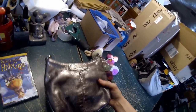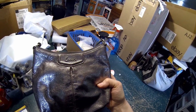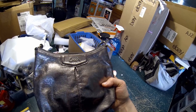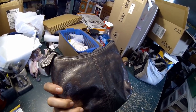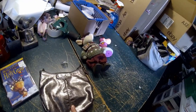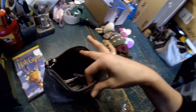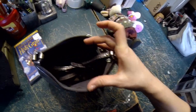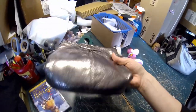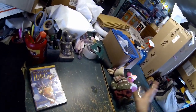I sold a cute little silver Coach bag. Isn't that cute? This little Coach bag sold for $29.99 with shipping included. And I think I paid between $5 and $7 for it. I don't remember. I think I picked this up at a Savers and it was priced lower because it's a smaller bag and because the lining was stained up. I did wash the lining and got a good chunk of the stains out. So it's not too bad. And it's super cute.